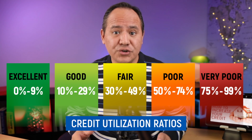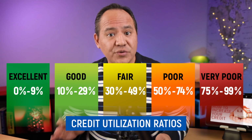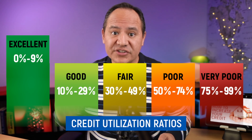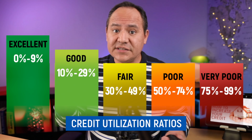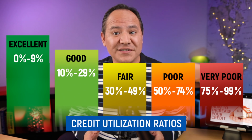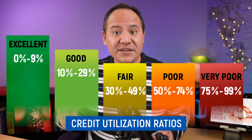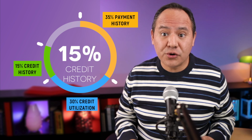So here's the thing, to improve your credit score dramatically, you actually want to get your credit card utilization ratio between 0 to 9%, as those are considered excellent ratios. Even 10 to 29% is still good. The key takeaway here is to try to keep your credit card utilization balances below the magic number, this being 29% or less.